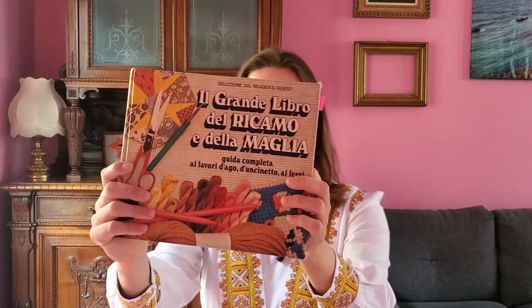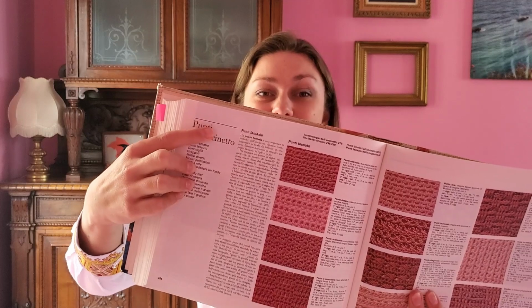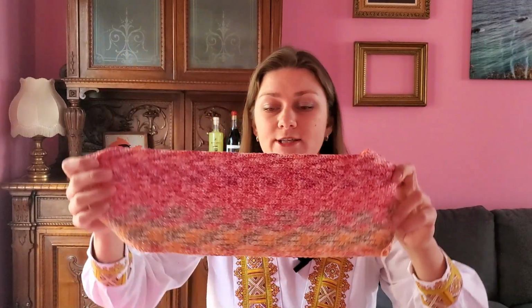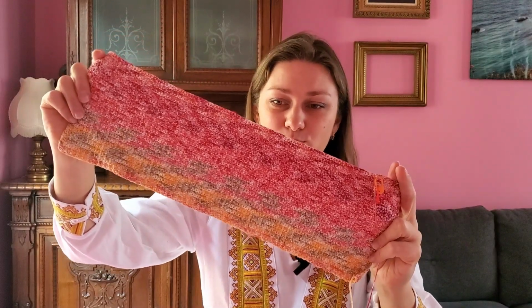So I have this book that I found in a thrift shop here in Italy, and it's a whole collection of how to stitch, how to knit, how to do hardanger, all the information. It's in Italian, and I found here this stitch, which is basically a repeat: skip 1 stitch, 2 single crochet, and like that the whole pattern, and it gives this beautiful appearance. So I used this stitch, and everything else hopefully will be as the pattern calls.